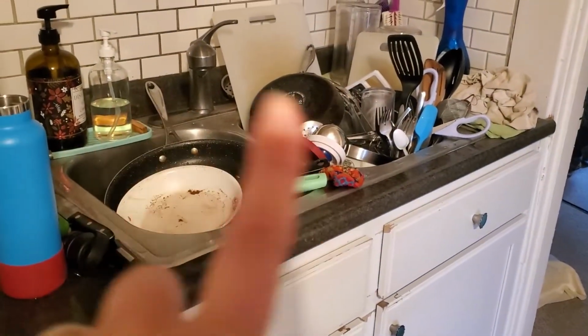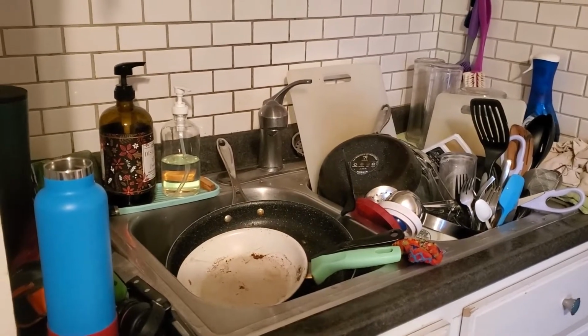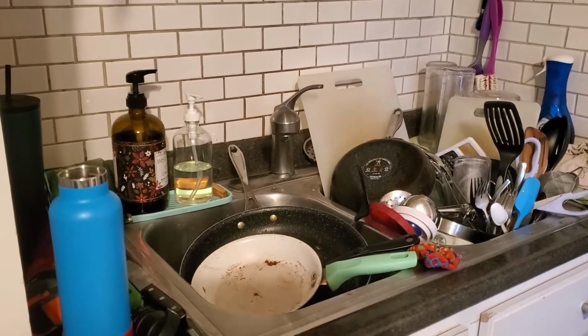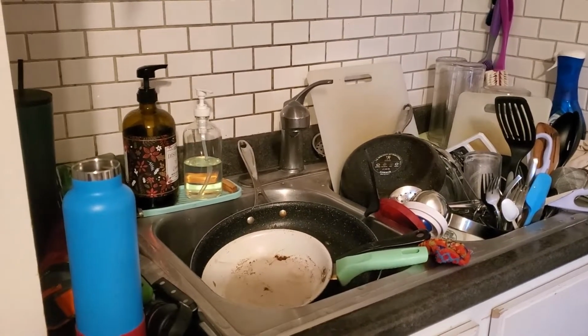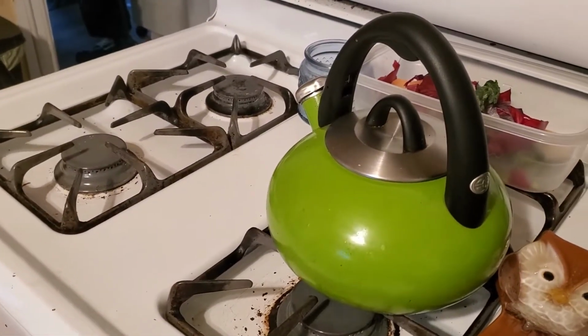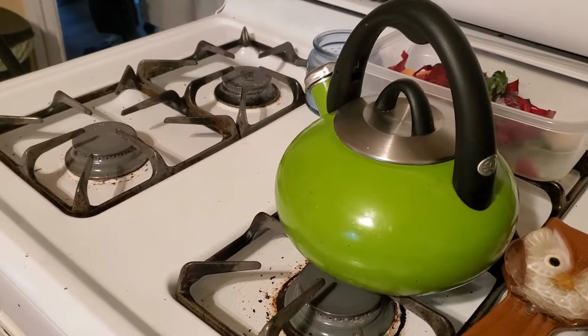Actually, the first thing I did was I started doing dishes over here. We rarely get caught up on dishes, but it doesn't mean we're not trying. So hopefully by the end of today I can get the sink empty and wipe it down and get a fresh start to the week. And then over here, I just cleaned everything off the stove and gave it a quick wipe, not a thorough wipe because I'm going to be using it to cook.